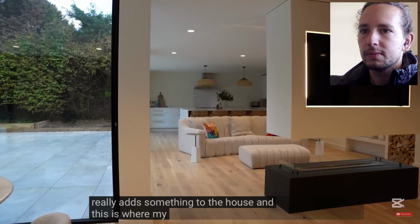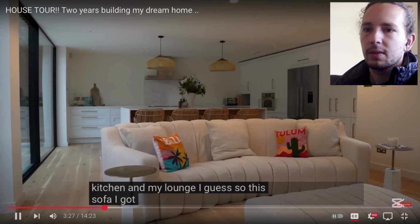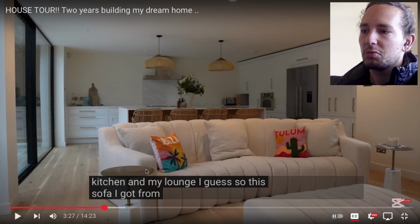And this is where my kitchen is. Well, my kitchen and my lounge, I guess. So this sofa I got from, I mean, pretty good feng shui. She or whoever uses this faces the entrance, has also pretty good views of the exterior. It's true that she doesn't control this, so it would be intelligent to have some curtains and close them when you're sitting here.